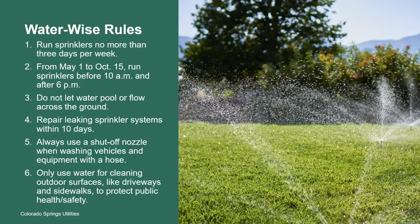Now, you might be wondering, how do these rules apply to vegetable gardens? And the answer to that is that if you are watering your vegetable garden with overhead sprinklers, and by overhead sprinklers, I simply mean a type of sprinkler that is in ground, like what you see in the picture, pop-up sprays, or even a sprinkler on the end of your hose, then you need to make sure that you're watering no more than 3 days a week and before 10 and after 6.